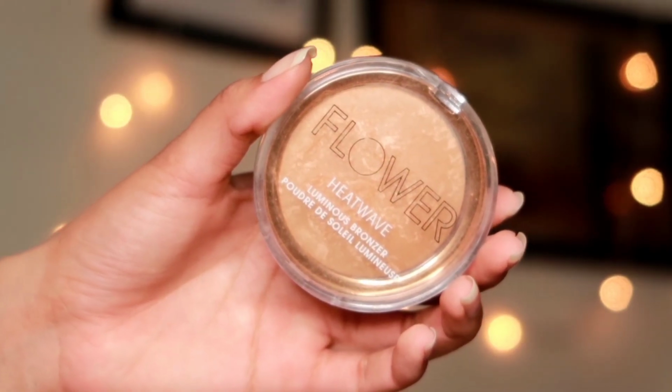So I'm just applying the powder under my eyes. You can see I'm baking under my eyes, because that's the area where you want it to be matte, and I really want to prevent the crease lines, right?